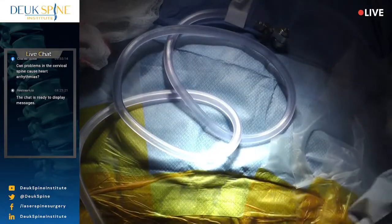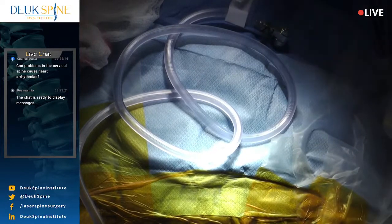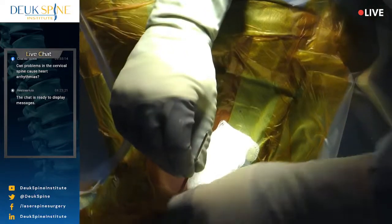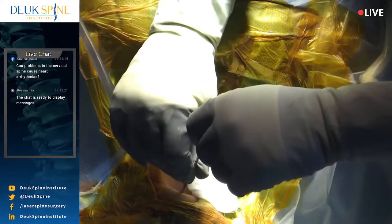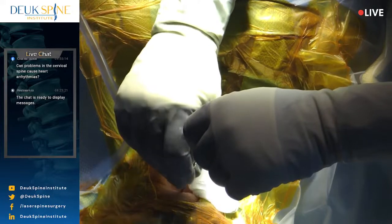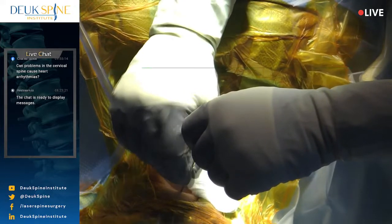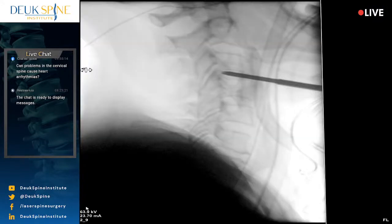So I have to bring this down into the disc. So I'm going to go over the dilator. We call this sequential dilating. It's not something we discovered here at Deuk Spine. It's pretty well known, sequential dilation. And I'm going to leave the tubular retractor in. So that's what this is. It's called a tubular retractor. It's shaped like a tube, and it retracts the tissues and everything that we don't want getting in the way.